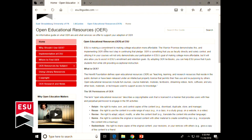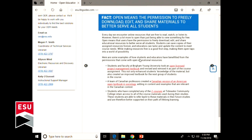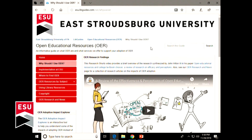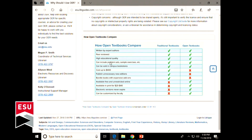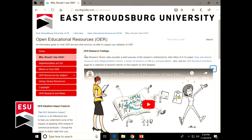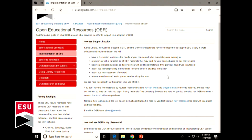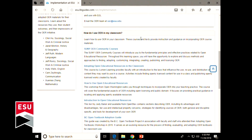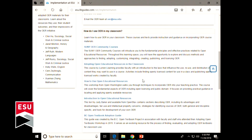So on the homepage, it tells you what OER is, some myths and facts about OER, why should you use OER? We've got lots of videos on how to do it. We have a pro-con list, how open textbooks compare to traditional textbooks, and then implementation at ESU, pretty much what all we're talking about here today. You can go back and reread it. Using OER in your classroom, we have a lot of resources here about how other places have implemented OER.